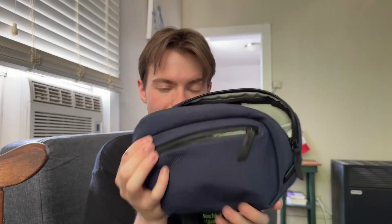Great. That's basically everything that's inside of the main pouch, and there you can see I love the lining in here. It's very beautiful. I love it very much. Then I have one extra pocket here in the front, and this is mostly just for paper stuff. I'll show you what I have in this.